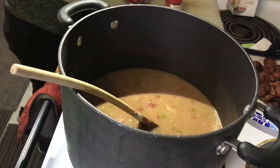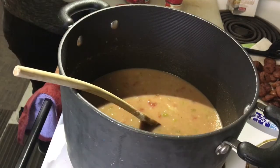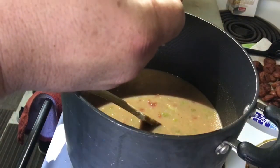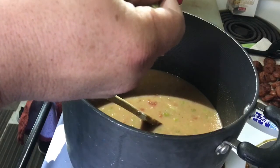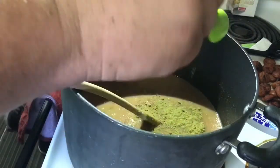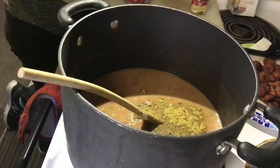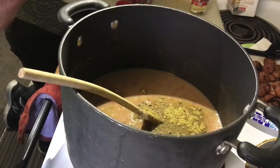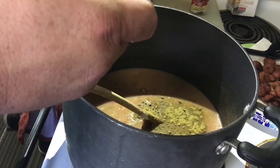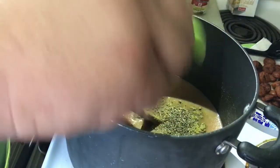So we're going to get a teaspoon of, it said dried oregano, but we got ground. Same difference to me. There's a teaspoon of ground oregano, a teaspoon of dried thyme, which we had to pick up at the store. There that is.